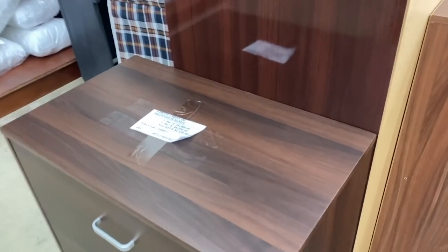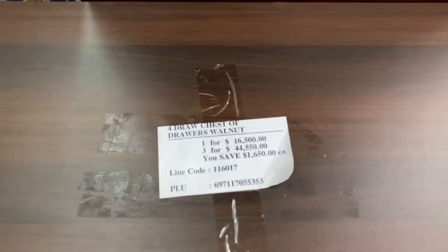that's a thing. Some more chest of drawers here. This one is for $16,500.